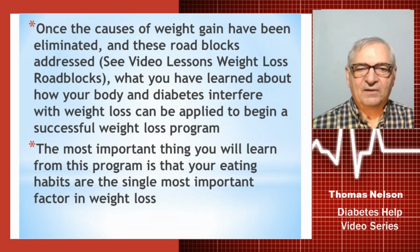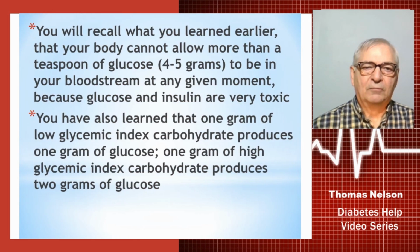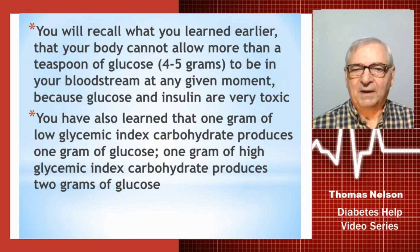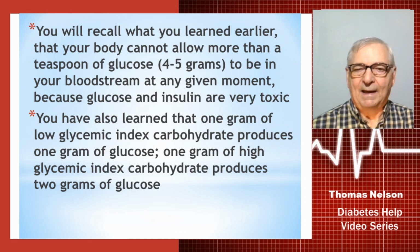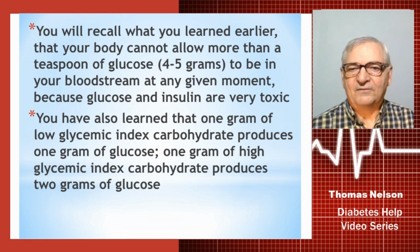program. The most important thing you're going to learn from this program is that your eating habits are the single most important factor in your weight loss. You'll recall that you learned earlier that your body cannot allow more than a teaspoonful of glucose, of sugar, or any form of glucose or sugar from any source, which actually is 4 to 5 grams, and which will bring your blood sugar between 80 and 100 milligrams per deciliter, as read on your meter. So that's what can only be allowed in your bloodstream at any given moment in order to prevent very serious damage, because glucose and insulin, especially when they're together, are very, very toxic.